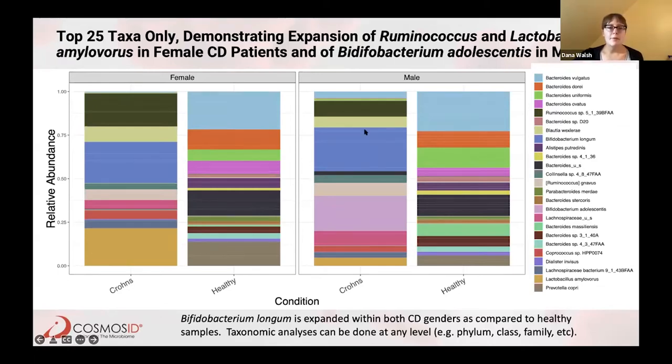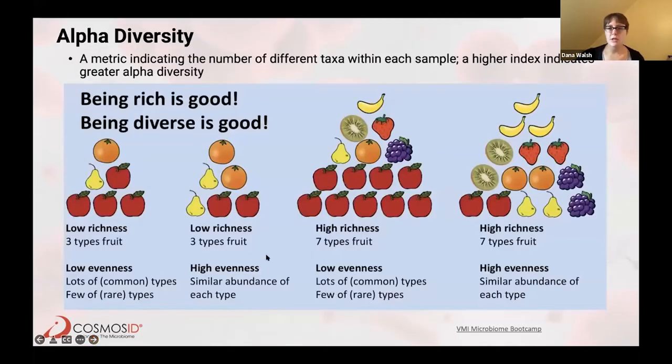In Crohn's disease, however, you'll notice we aren't seeing as much dominance by these Bacteroides species. Instead, this purple is Bifidobacterium longum. The pink, I believe, is Bifidobacterium adolescentis. And then in this orange, we have a Lactobacillus amylovorus. So those species aren't necessarily pathogens, but they don't tend to be found as dominant species in the healthy gut. So this might be an indicator of dysbiosis in the Crohn's disease gut microbiome. So that's just an observation, and obviously we want to apply some statistics to this.